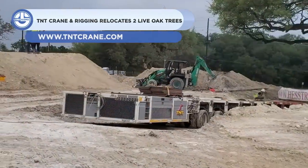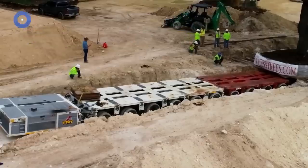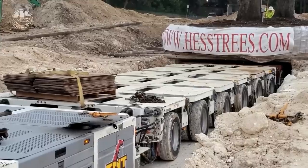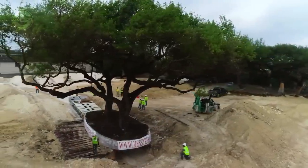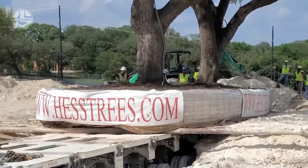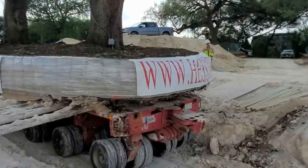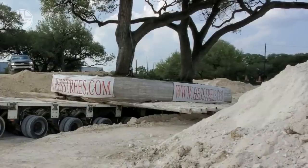In Austin, Texas, TNT Crane and Rigging was tasked with relocating two mature live oak trees, weighing over 350,000 pounds each. The trees were part of a historic site, and they had to be relocated to make room for a new development. TNT deployed a self-propelled modular transporter known as the Goldhofer PST to elevate and convey the trees to their new location. The Goldhofer PST is a flexible and precise vehicle capable of transporting large cargo.